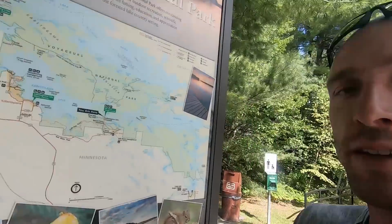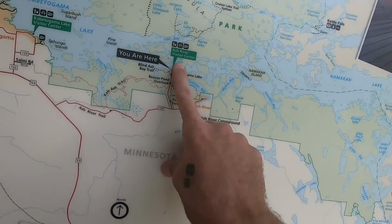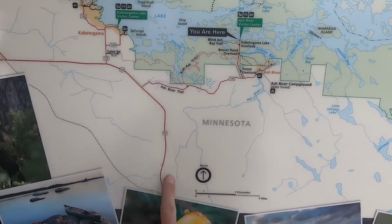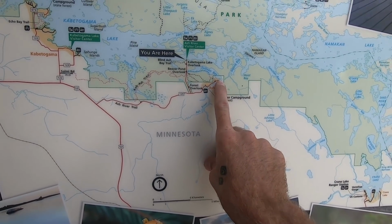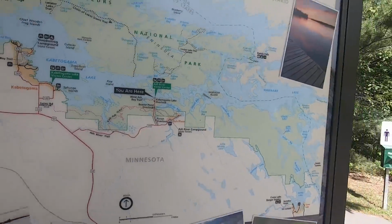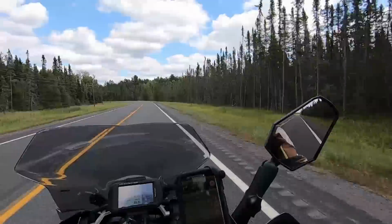Okay, I'm looking at this map right here. Basically, I'm right here. I need to come out here and go back around this way, but I think I'm going to go check this out. See what's up there and get a different view of the lake.